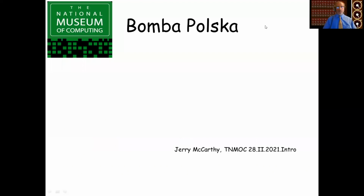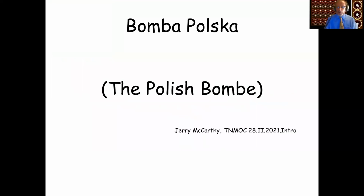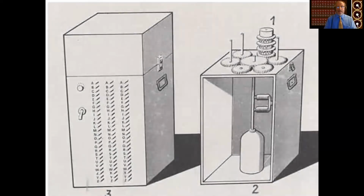So today I'm going to talk about the Bomba Polska, the Polish Bomba, of which you could consider the Turing-Welchman bomb, which you can see as my background, as a descendant. So I'm just translating that to English for you. Now this device, we don't really know what it looks like.